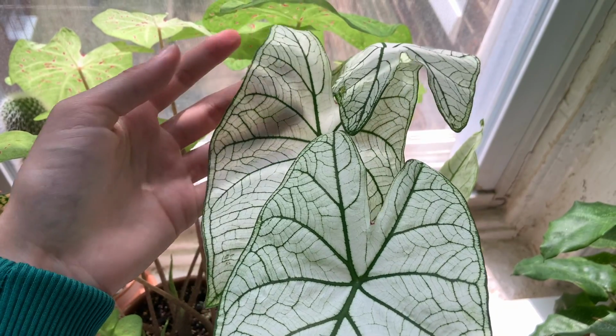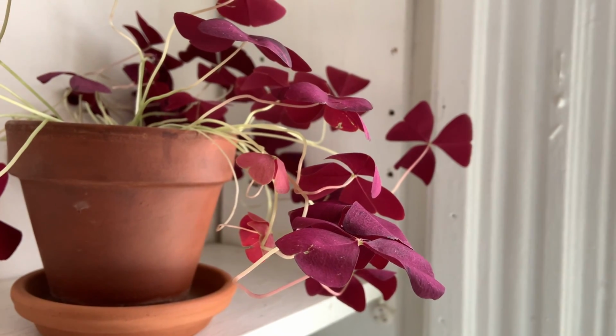Two of the most common houseplants that might start to go dormant right now are caladiums and oxalis triangularis. I think I'm saying that right. Some alocasia might also be going dormant, but I have talked about that in a previous video that I will link up above. There are a couple other houseplants that go dormant during the fall and winter seasons, but I'm just going to be talking about caladium and oxalis because I think that those are the two plants that a lot of people struggle with right now.